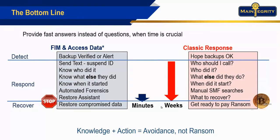You also know if someone has been poking around in places they shouldn't, or if someone has opened a file they perhaps shouldn't have. This is a real leg up in your ransomware defense. But savings and effort during the analysis and recovery phase of an attack response is where some of the real value accrues. Using automated forensics, you have answers instead of questions right off the bat. Compared with classic responses of getting all the experts together and a lot of manual effort, it's like moving at light speed.